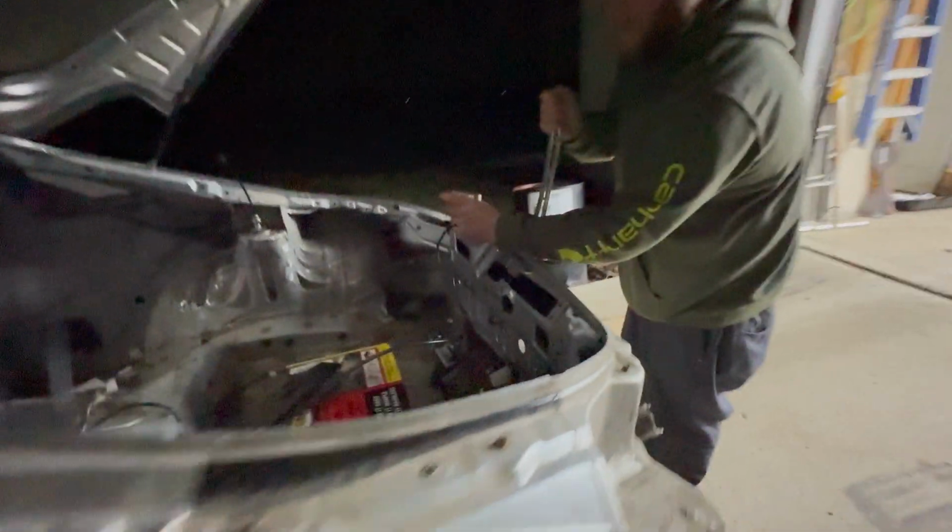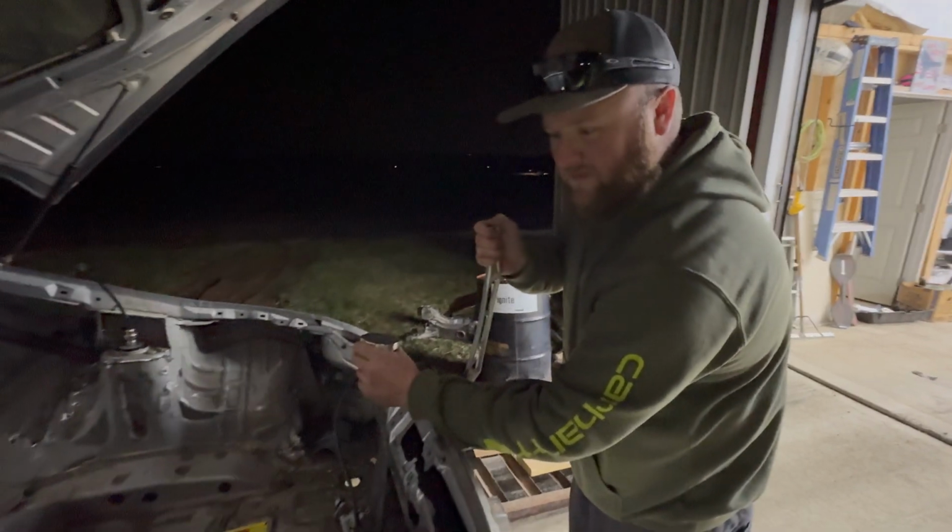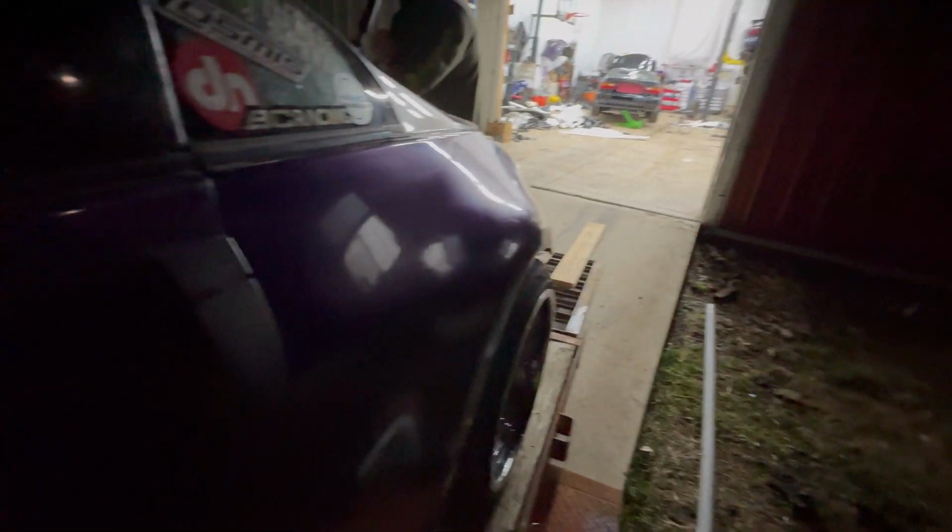So, the car doesn't have brakes, but he's got his handbrake. So, guess the car does have brakes. We're gonna give her a go. It'll come off of here, though. I got you. Go on ahead.